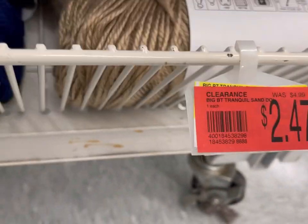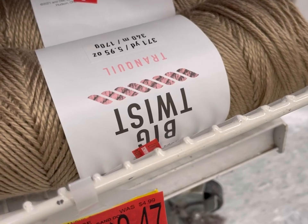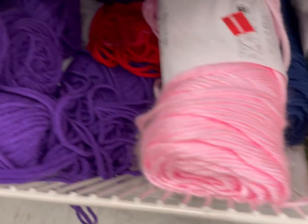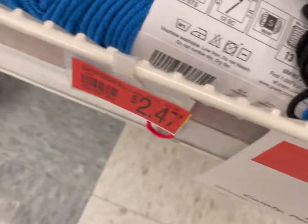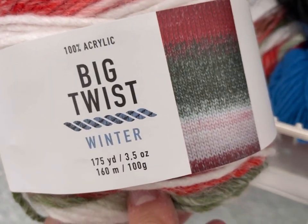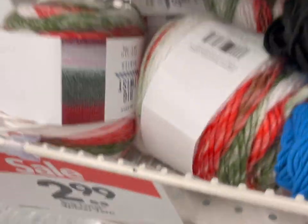Okay, then down here, they had a little bit of this left for $2.47. This is the Big Twist Tranquil, which kind of mimics a Caron Simply Soft in a few colors. And I had to dig back there because they're kind of shoved in this one bucket. Also, there were a couple colors of this Big Twist Comfy left for $2.47. And also, surprisingly, Winter Yarn from last year for $2.99. What? And they were all the same. I was shocked about that. I gotta be honest with you. Where's that been hiding?